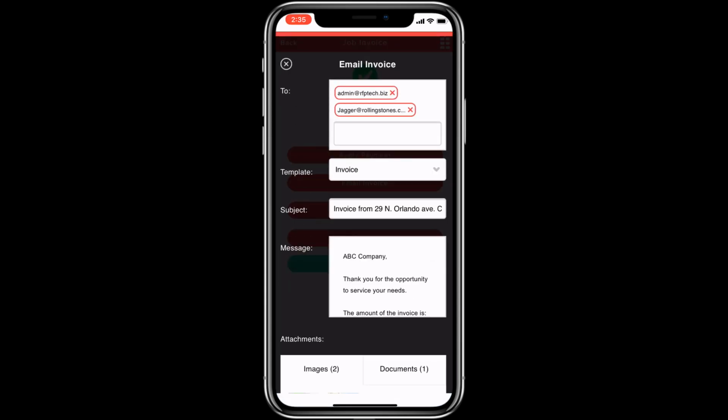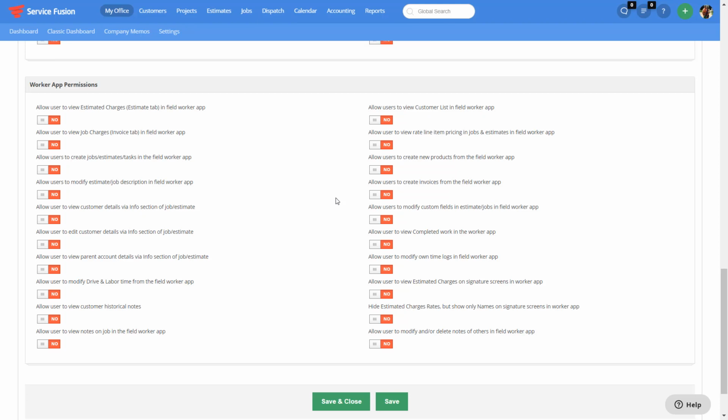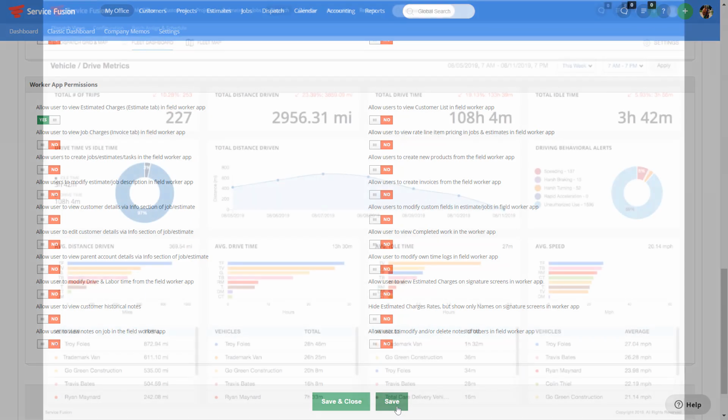Service Fusion allows for each user to have specific permissions set for them, so you have a lot of control over which technicians can access which components of the system. If you have technicians that don't need to receive payments, don't need to adjust pricing, or don't need to see pricing, you have the flexibility and the freedom to make that happen.